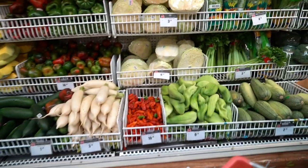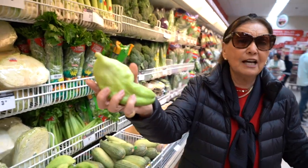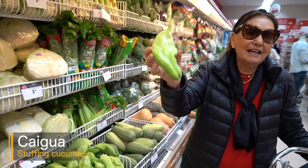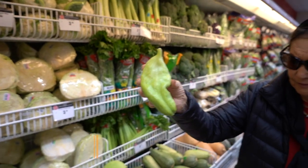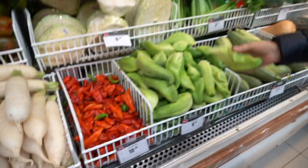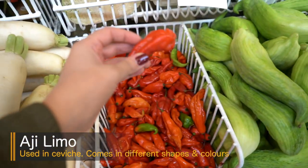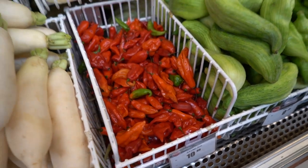¿Qué es caigua? What is caigua? Ah, you stuff that. It's a vegetable and we usually eat it stuffed. Very good. And the ají limo. So there's two different types of chilies. Ají limo is the chili that we also use for the ceviche. It's really popular as well in Peruvian cuisine.